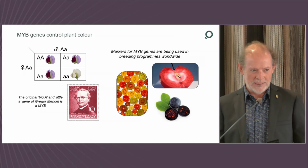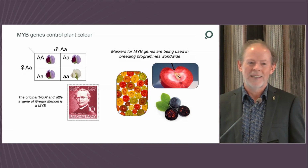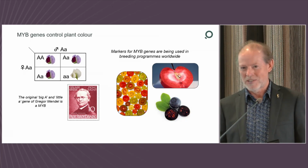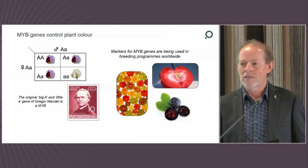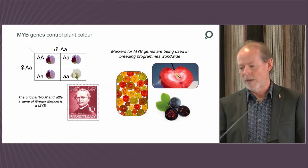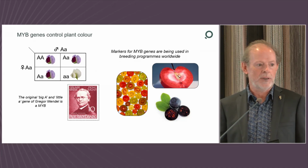If anybody did school genetics, you remember doing Punnett squares with big A, little a, that Mendel used, and Mendel's gene turned out to be a MYB for flower colour. So the very first genes identified were MYBs. And now we use markers for MYB genes throughout the world in breeding programs. Within our own institute, we're breeding kiwi fruit, apple, various berry fruit, where we're using MYB markers to help accelerate the breeding program.